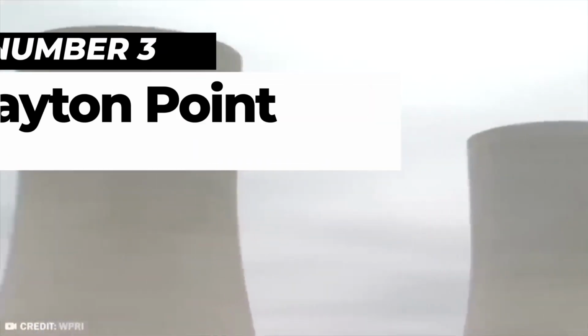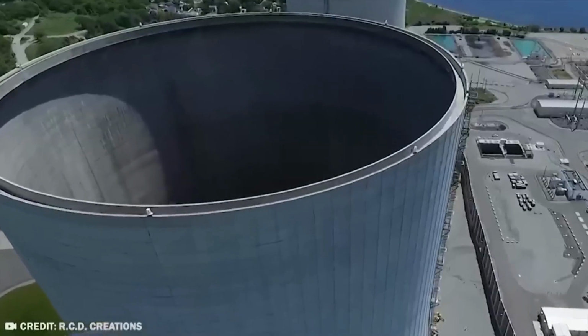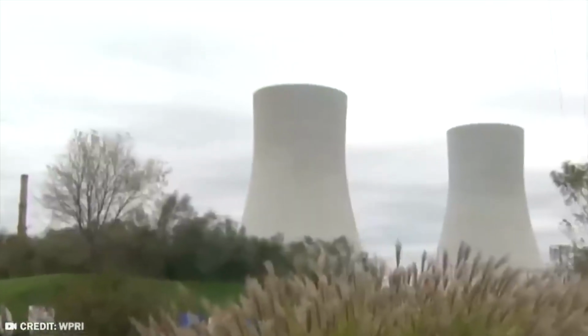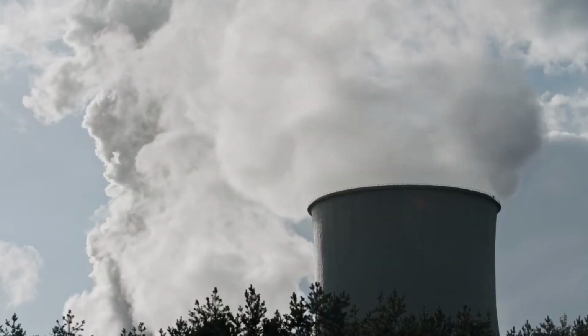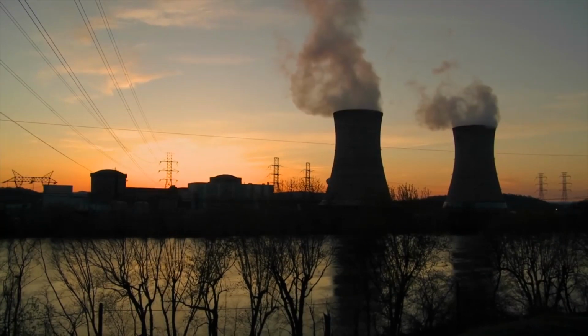Number 3. Brayton Point Power Station. Well, we can't really call the Brayton Power Station a building, but the demolition of the power plant deserves to be at the top of this list. The structure was opened in the 60s in Somerset, Massachusetts as a coal power facility, and up until the 27th of May 2017, it operated as such.